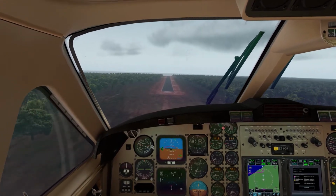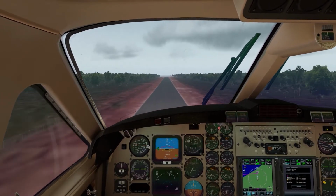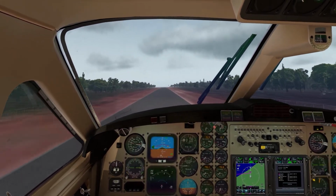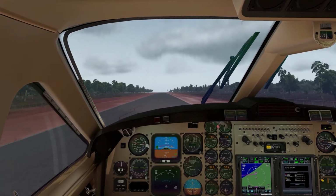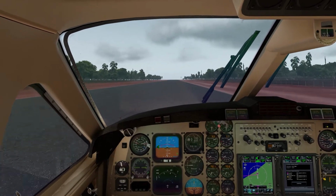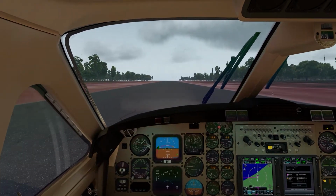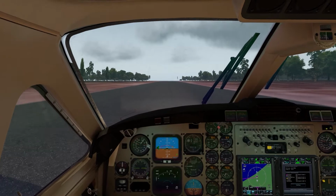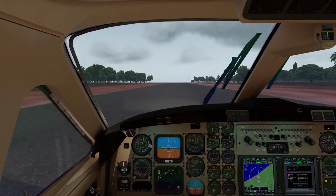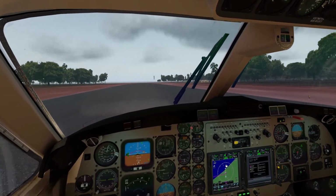This is just a strip. 100 feet. 50 feet. Well, we don't want to float. There we go. Long landing. 3,000 feet remaining. We bounced again. Well, we got plenty of room to stop. 2,000 remaining. Alright, yeah, this is just a strip. Jeez. 40 knots. Oh, look, there's some facilities up here.